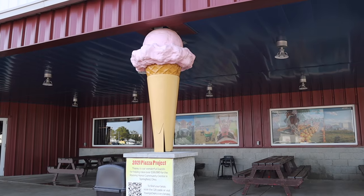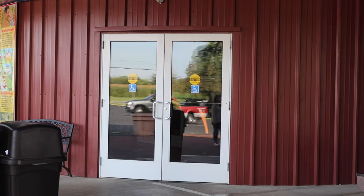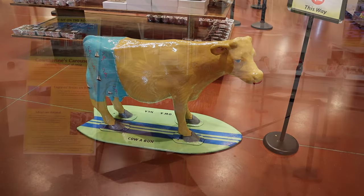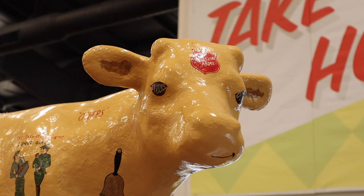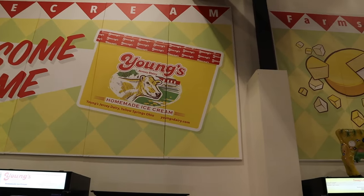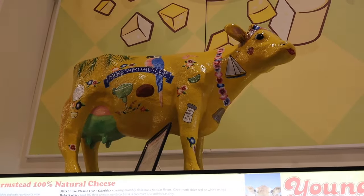You know, I've been here several times, and this is the first time I noticed they have ice cream cones for columns. Let's go inside. This cow is called Mugaritaville.